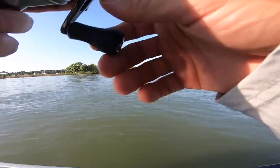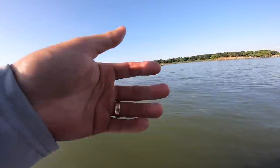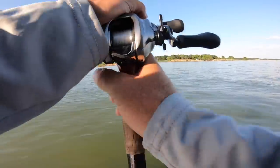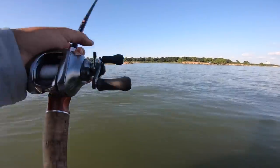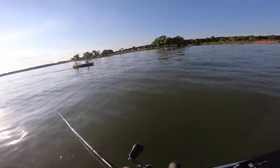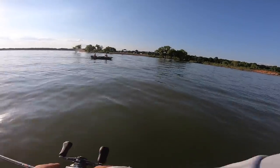It's hot. Oh, man, I felt it going in the crevasses. The deep crevasses in there, man. That's where I had that other one. I got stuck, and then I got it unstuck, and then one ate it. I got one bass and a bunch of white bass.